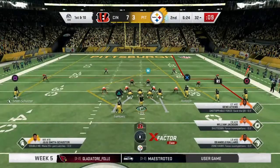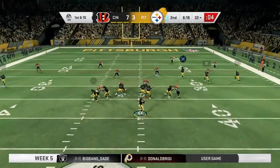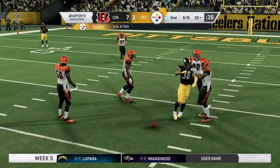From the 32 now, here's 1st and 10. Check 3, check 3, check 3. Single, single in the slot, single in the slot. Block now on first down. And that's going to be incomplete. Too tough to hold on to that one.